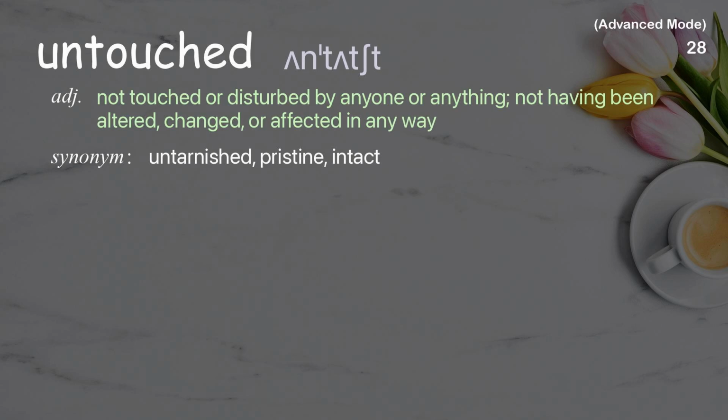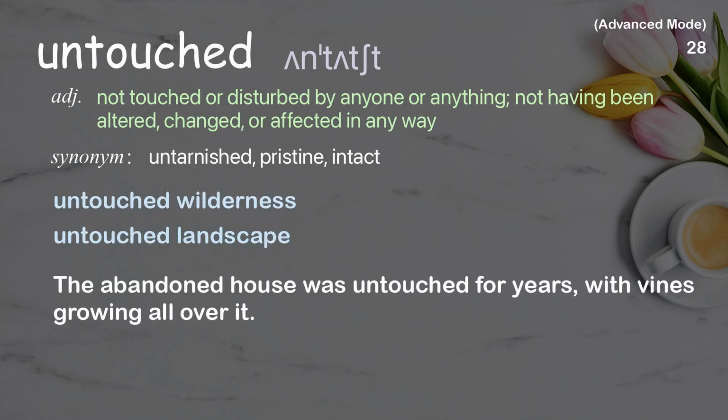Untouched. Not touched or disturbed by anyone or anything, not having been altered, changed, or affected in any way. Examples: Untouched wilderness. Untouched landscape. The abandoned house was untouched for years, with vines growing all over it.